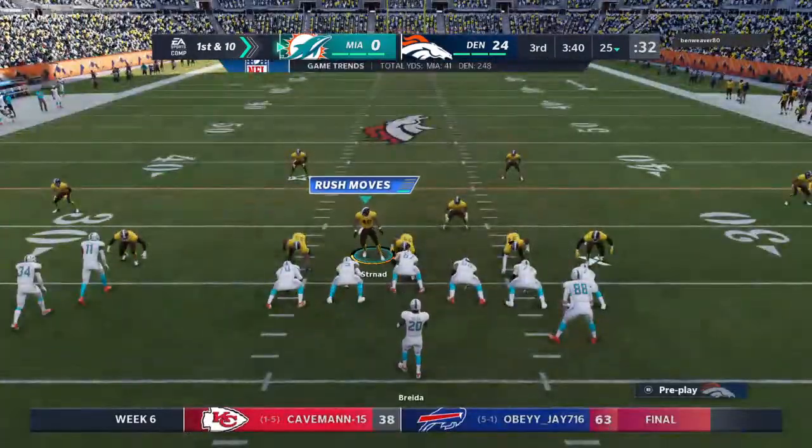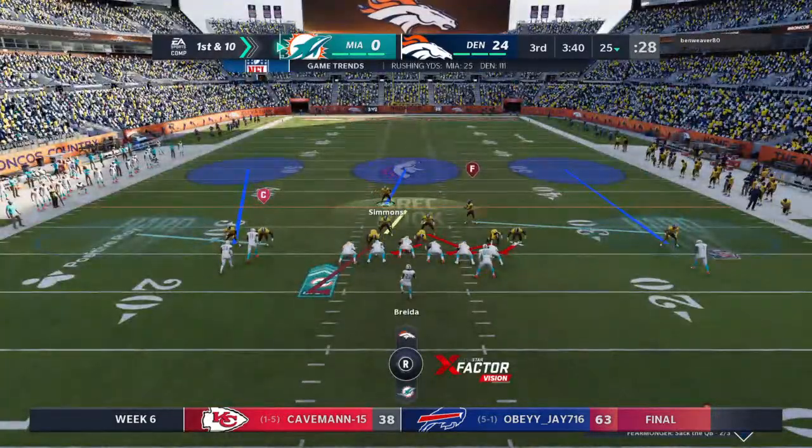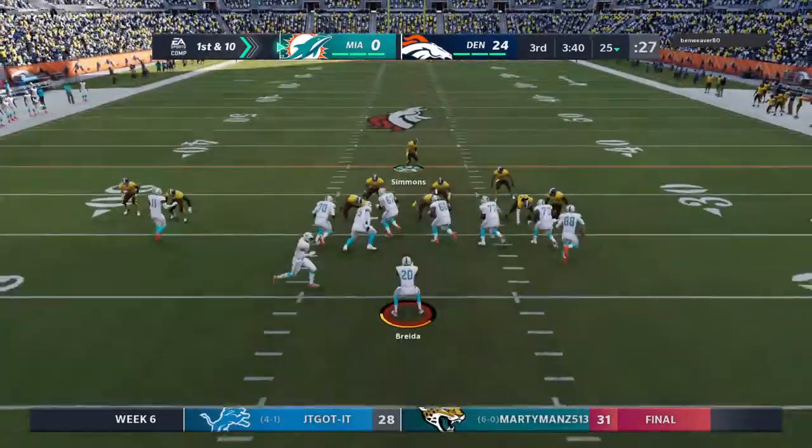The Dolphins at the line ready for their next drive. And the turnover last time, that's sort of been symptomatic of their struggles here in this one.